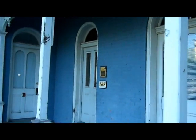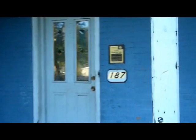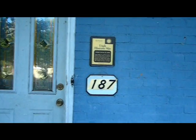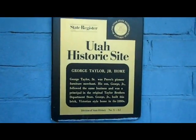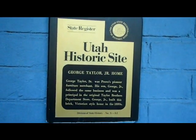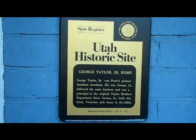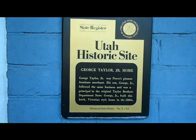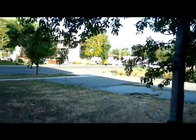Let me see. Ah, here we go. It's a plaque that explains it a little better. This is a Utah historic site, the home of George Taylor Jr., Provo's pioneer furniture merchant. Way cool. His son followed the same business and was a principal in the original Taylor Brothers department store. Built this brick Victorian style home in the 1880s. So yeah, this place is pretty old.